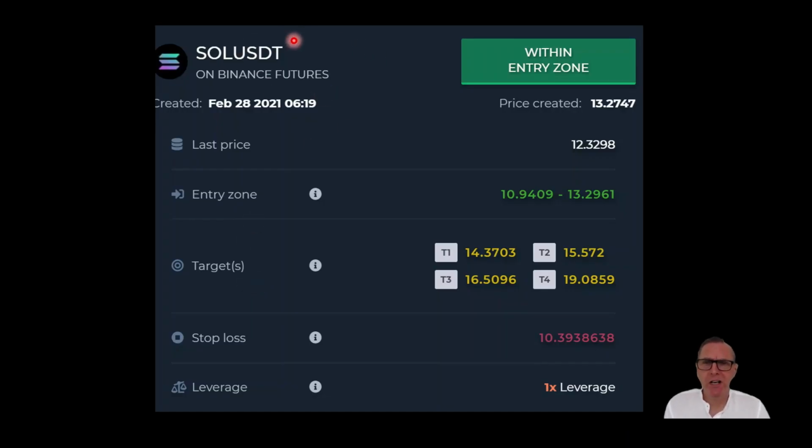So my first trade setup is Solana USDT, and basically I've set out entry points. Entry points are right here. Take some notes, guys. And I've set 4 targets. Target 1 is $14.37. Target 2 is $15.57. Target 3 is $16.50, or $16.51 if you want to round that up. And then target 4 is $19.01. So I've set my stop loss here.